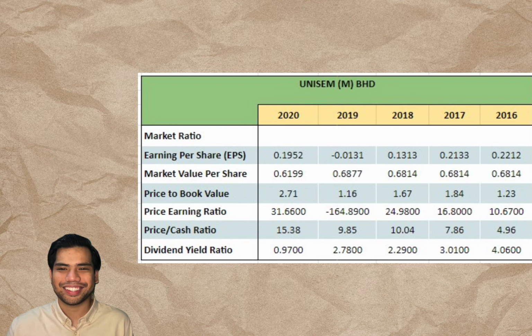Price to book value for the companies shows a positive figure, where the highest ratio is more favorable. The highest figure was in 2020, which is 2.71 times greater compared to other years. We can see that the ratio is rising from 1.23 times in 2016 to 1.84 times in 2017. However, it starts to drop continuously for the next 2 years.